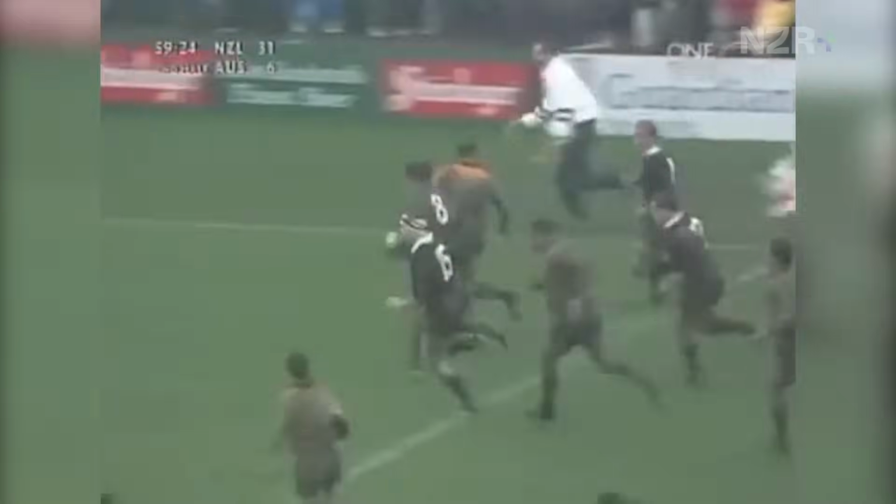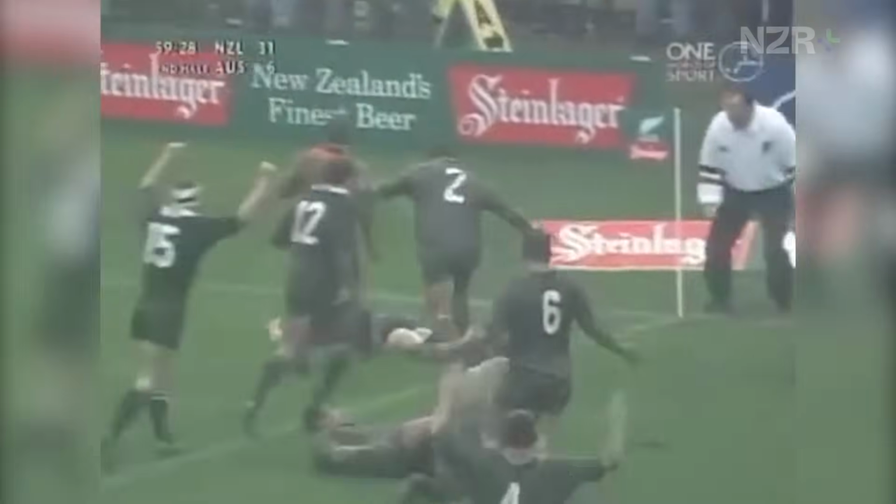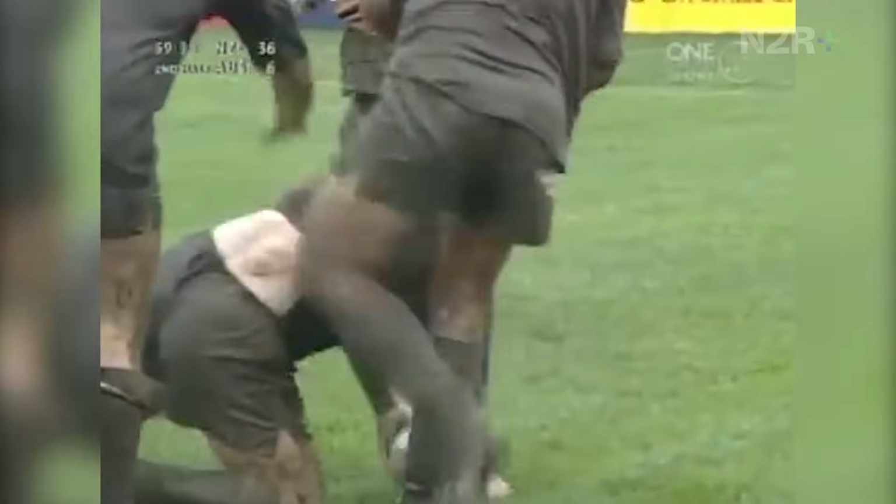And Zinzan Brooke is running hard. And he's given it to Wilson. That was special.